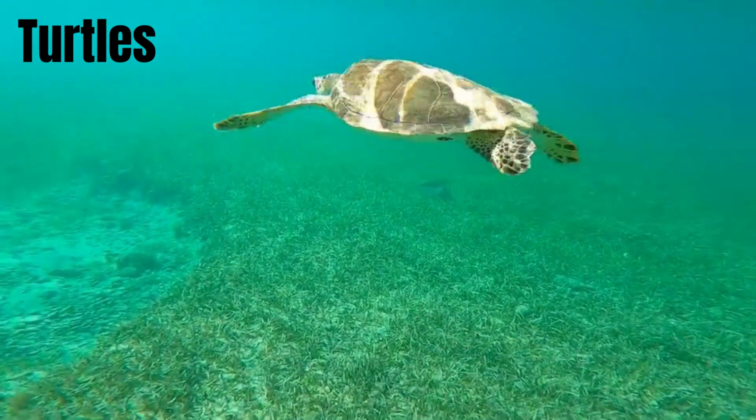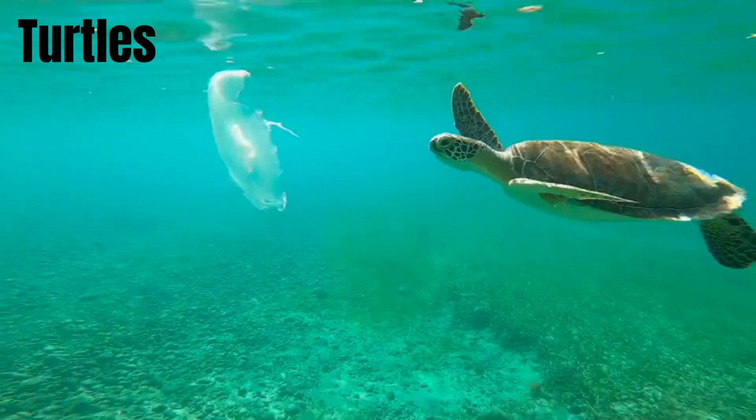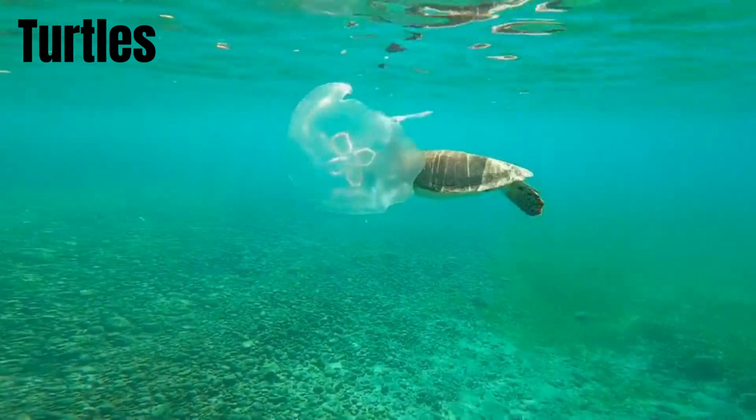Shell material. A turtle's shell is composed of bone, covered by a layer of keratin, the same protein found in human nails and hair. This gives the shell its strength and durability.